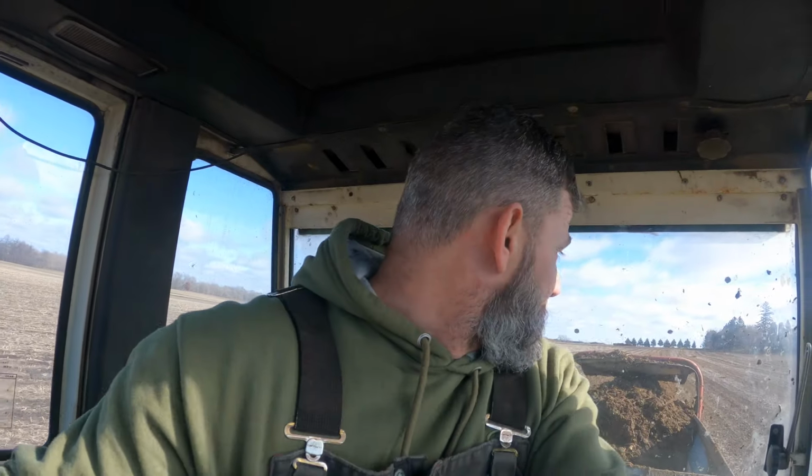The sun warms that dirt up, that turns into mud, and that just starts sticking to the tires, and then it goes to higher speeds down the road and throws it all over the place. So no big deal. We'll stay right where we're at. Keep going. We're almost done with those piles.